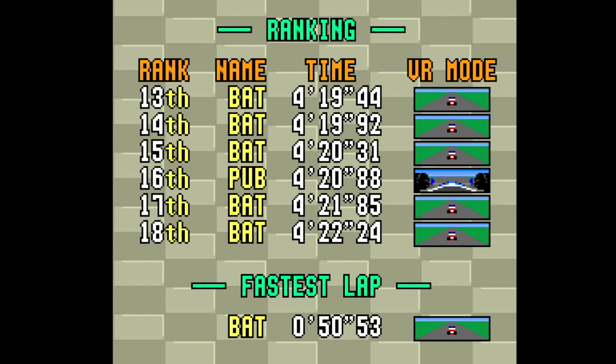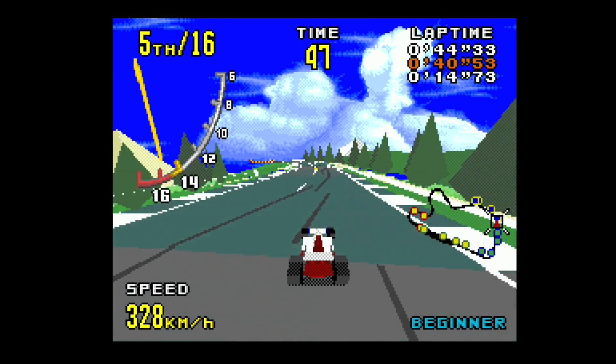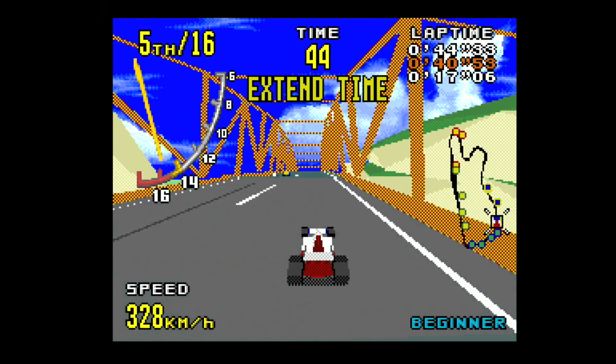Surprisingly, beating all 3 courses does add another tile to the title screen, giving you the chance to race all 3 courses in a mirrored mode. It's a neat touch, and I'm glad there is a reward for all the hard work.